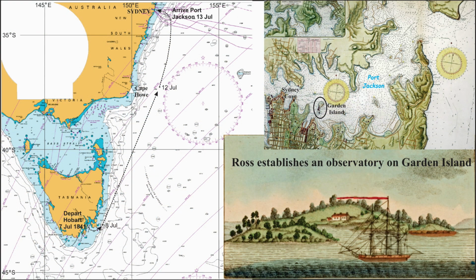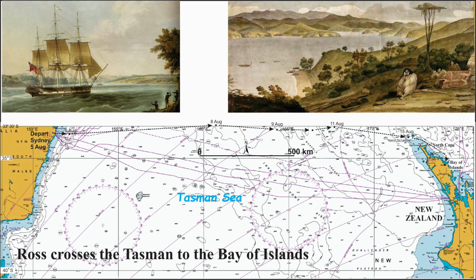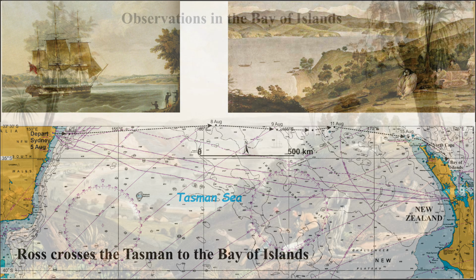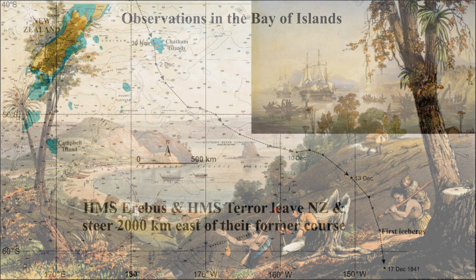The ships then sailed to Sydney to compare magnetic readings between Hobart and Port Jackson. Ross was surprised by the intensity of the rainfall, measuring a maximum of 280 millimetres in the 24 hours to the 17th of July. On completion of the magnetic observations, the ships sailed for New Zealand on the 5th of August, arriving at the Bay of Islands 12 days later for a further series of magnetic and meteorological observations.